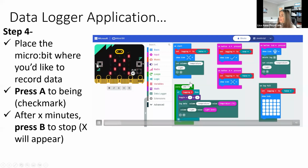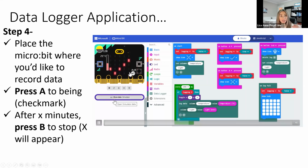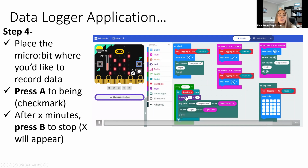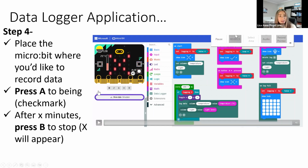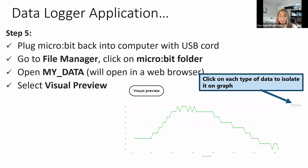You can see that when I click on button A, the check mark appears, and that means it's recording data. You'll also see a little red dot. It's a toggle feature that flashes every 1 second, and it's a visual indicator that it's collecting data. So I like to include the toggle block so that we know it's collecting data. When you press button B, the X will appear, and then you're done collecting data, and you can move on to step 5, our final step.